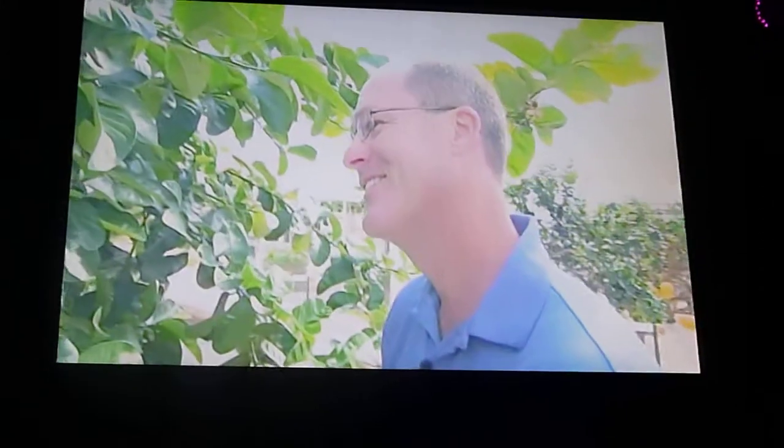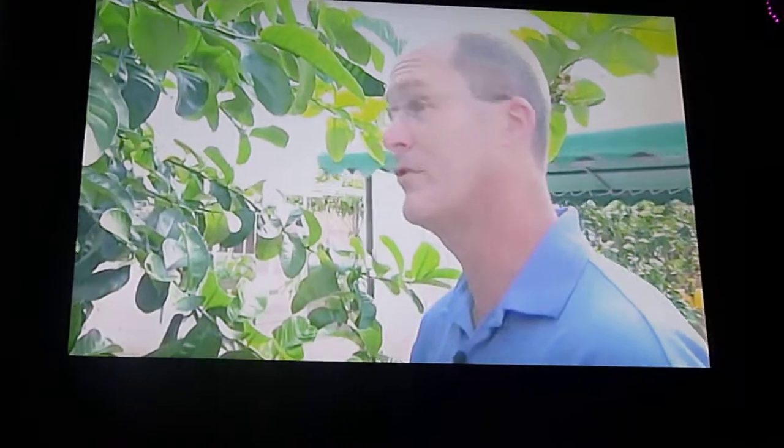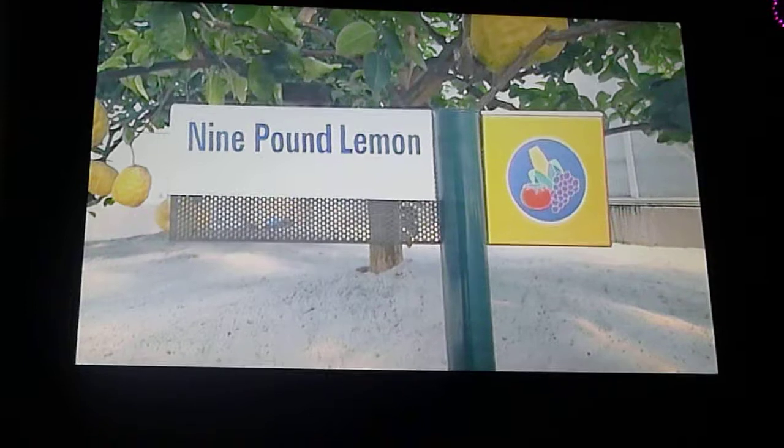Oh, very nice. Now tell me, how long have these trees been growing? We've been growing these trees here on the land for 15 years. These particular trees are about 10 years. And obviously it has a lot of lemons on it. We get a ton of lemons off these trees every year.